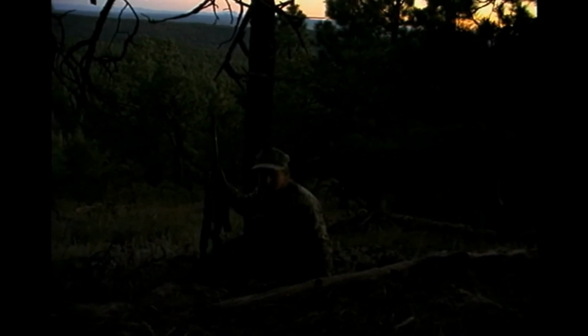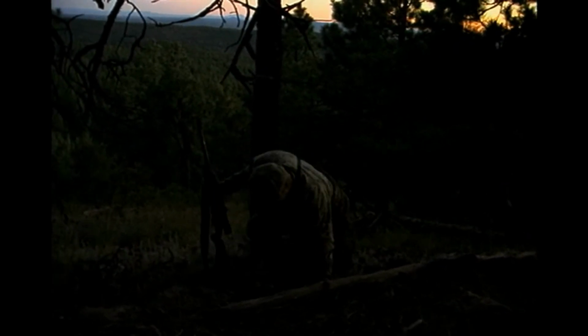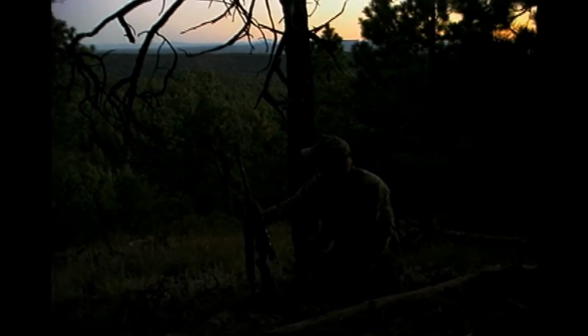Only bull we've seen since season open. How many times is that gonna happen? He's a pretty good bull. Yeah. There it come. About 250 yards across there.